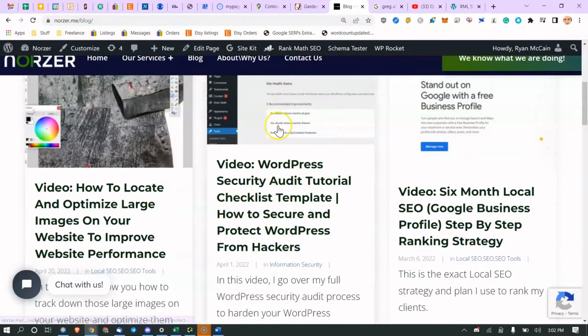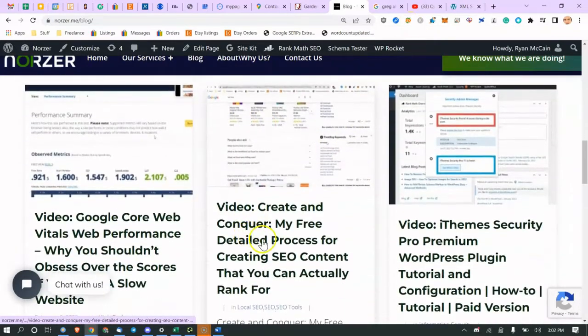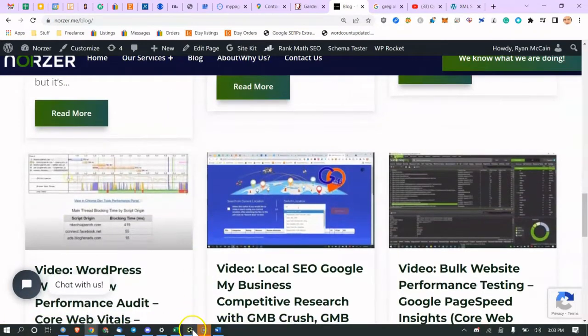And this also builds up what's called topical authority. Google's going to start to see that, okay, this website knows a lot about performance and security and SEO, right? So you're helping Google understand what this site's about. If there's 5,000 posts on WordPress security, then there's a much higher chance you're going to rank higher when somebody searches for WordPress security. Right, so that's why it's really, really important.